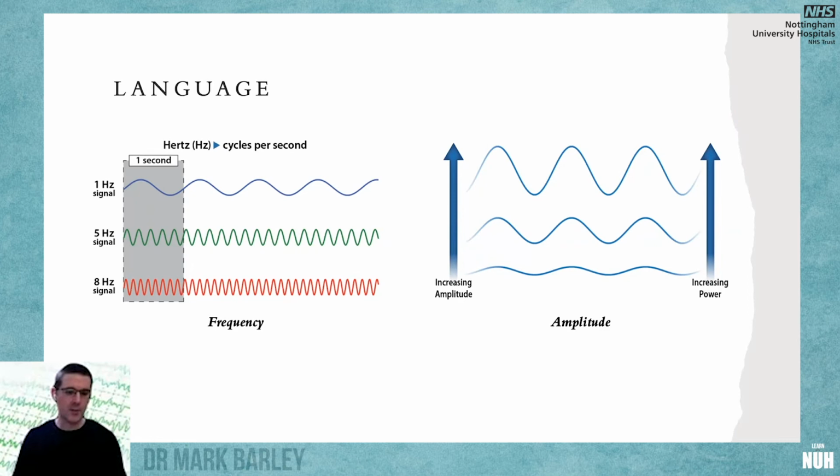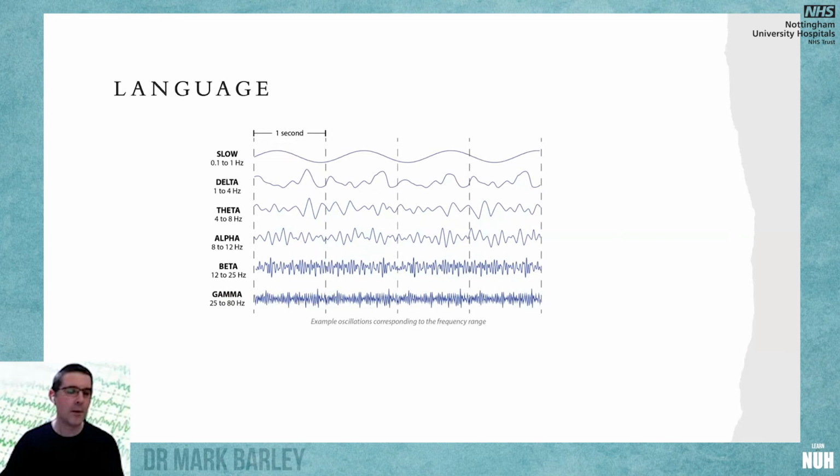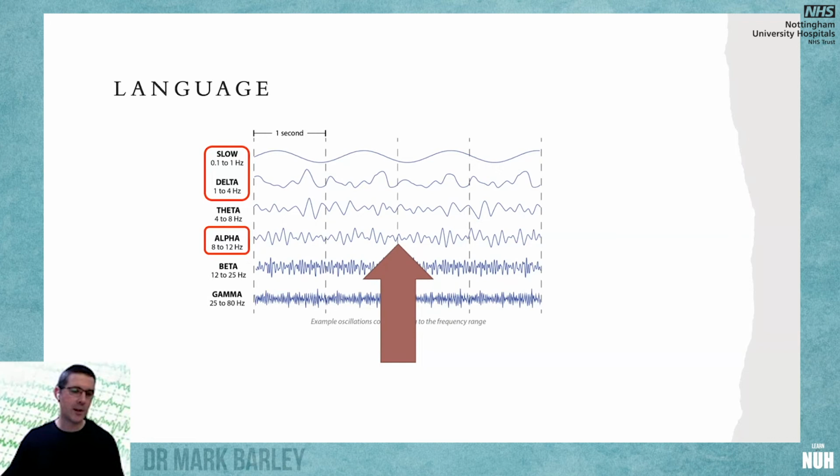If we look at some different frequencies here, we can see these very high frequency gamma oscillations, which the EEG doesn't measure very well, these beta oscillations, through to these very slow delta and slow waves. These are the things we're really interested in during anaesthesia. At any one time, our brain is producing all of these different frequencies, but we change the amount of these frequencies using our anaesthetic agents. We move from a state of high frequency to low frequency, and we're particularly interested in the slow delta and the alpha oscillations.